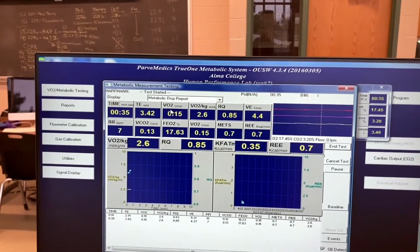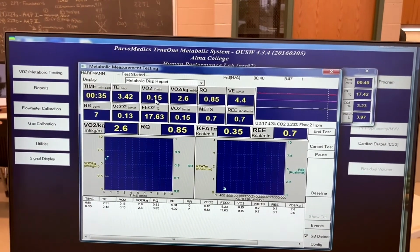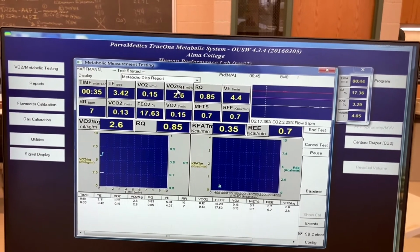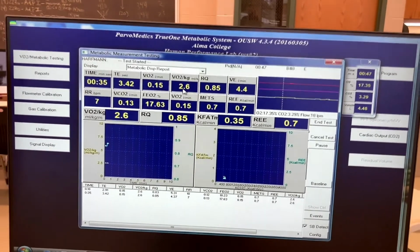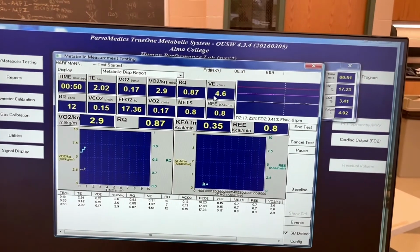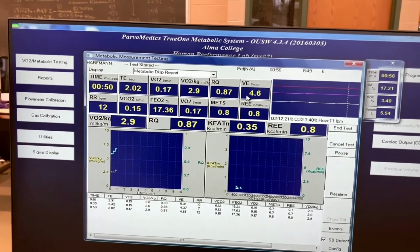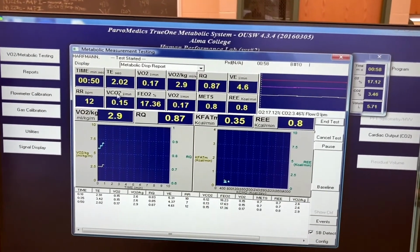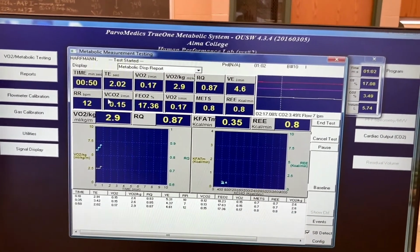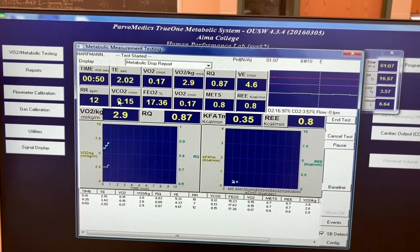Her VO2, so the amount of oxygen she needs, is right here. This is liters per minute. She's at 0.15, which if you express that in relative terms, so relative to body weight, is 2.6 right now. Her ventilation, or VE, is 4.4 liters per minute, so that's how much air is moving into and out of her body on a minute basis. Her VCO2, so VO2 is the amount of oxygen you consume. VCO2 is the amount of carbon dioxide your body is producing. She's at 0.15 right now.